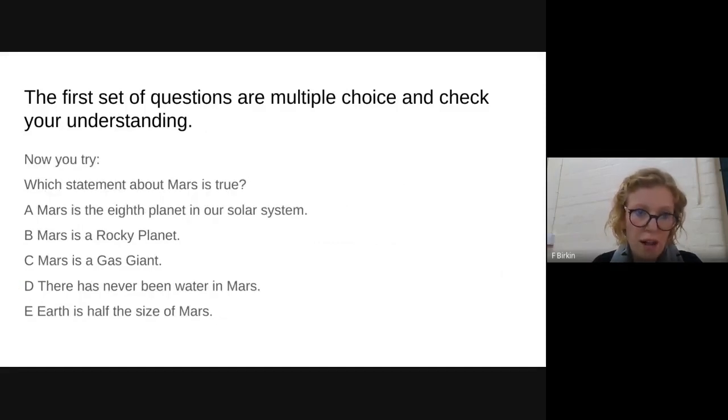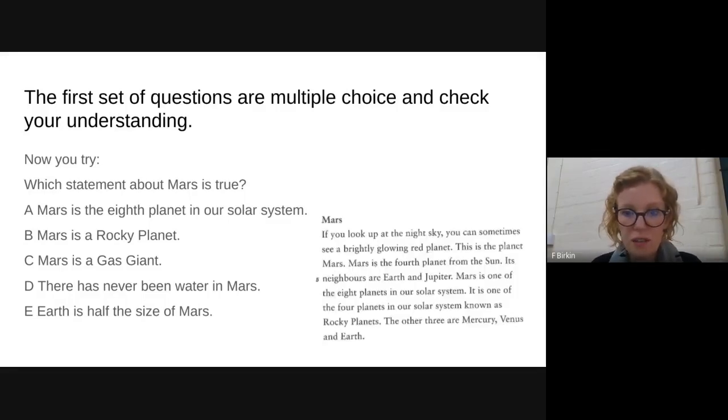First one for you to try. Which statement about Mars is true? So you've got 5 statements there. I want you to read them through carefully and pick out the one that you think is true. You may be able to remember the answer. If not, here's the extract that you need to look at.